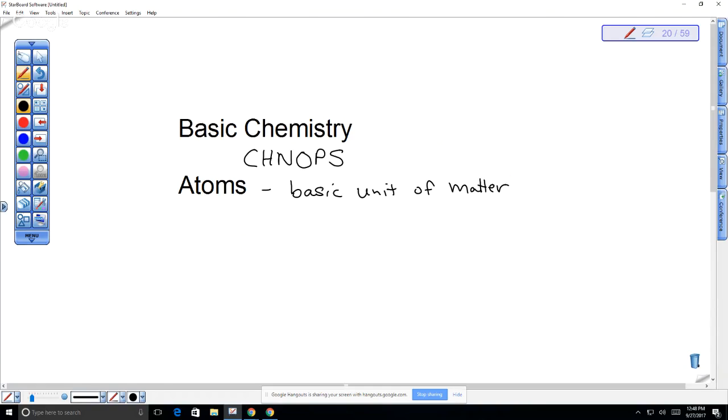They have a nucleus. And within this nucleus, they have two subatomic particles: the proton, which has a positive charge, and the neutron, which, because it's neutral, has no charge. Proton, positive, P, positive; neutron, neutral, zero, okay?